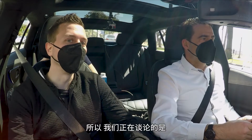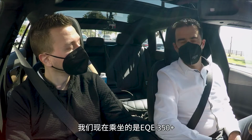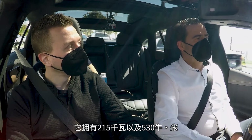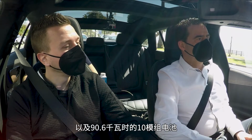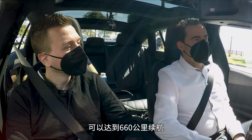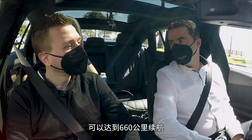So what are we talking about? What kind of power outputs do we have in that car? We are here right now on the 350 Plus, the EQE 350 Plus. It got 215 kilowatts and 530 Newton meters, and we use a 10 module battery for that one with 90.6 kilowatt hours. That's good for up to 660 kilometers according to WLTP.